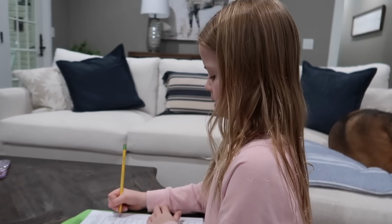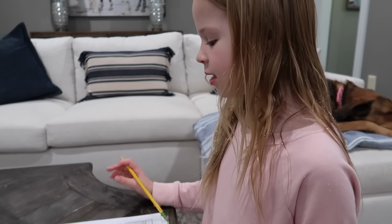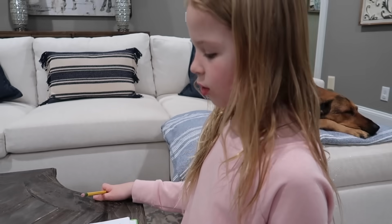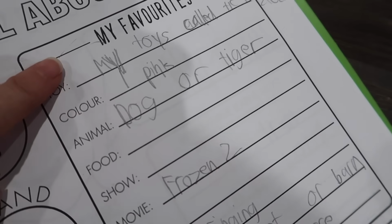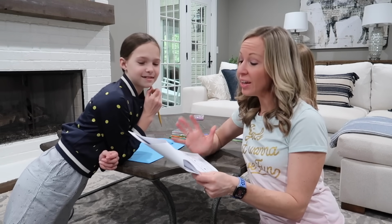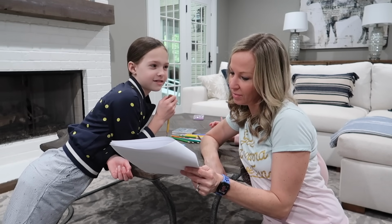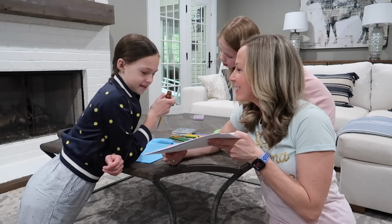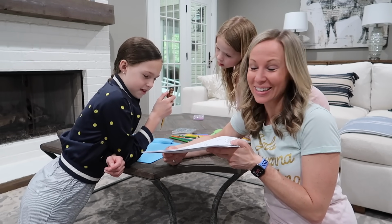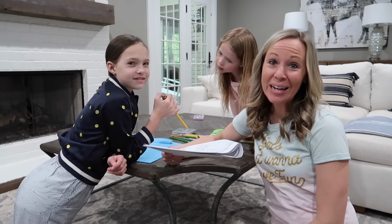And Maya's filling out the All About Me page right now. Yes. Tell me some things about you during this time, Maya. So my favorite toy is XOXO Cookie Surprise and our other toys. Animal, dog or tiger. Color, pink. Movie, Frozen 2. Cool. Addy's working on the How Am I Feeling page, so tell me, what have you learned most from this experience? Trust in the Lord with all your heart. And three things she's most excited to do when this is over, what'd you say? Go to the barn and see Sheffy. Ride a horse, basically. Play with my neighborhood friends and then play soccer with my friends. Yes, we've been missing our friends a lot, haven't we, kiddos?